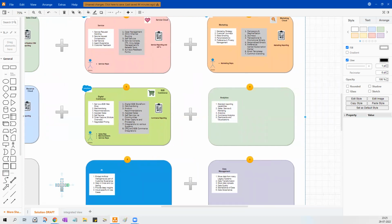Moving to the analytics part. The company wants to enable the standard reporting capabilities, but at the same time, they also need sophisticated visualization, maybe also added intelligence in the reporting, right?